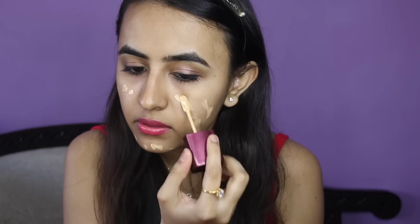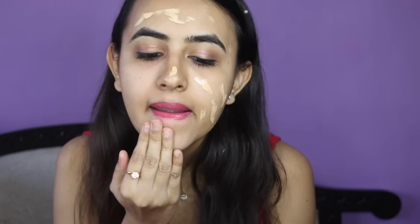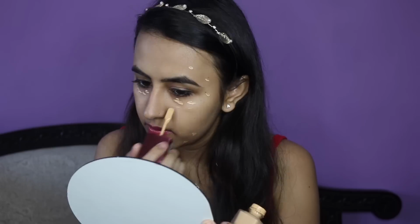So I'm just going to use both of these products and show you guys how to use it, but again, it's up to you if you want to use these or not. And again, I'm just going to use my fingers to blend it into my skin. I'm applying a really light layer. So this is how your face should look like once you're done applying the foundation.